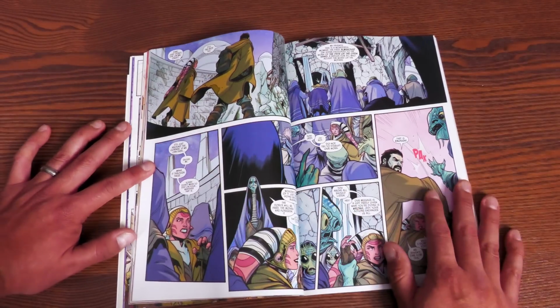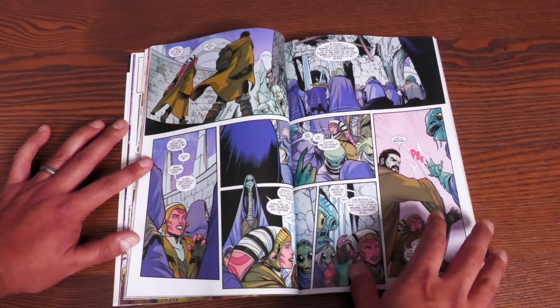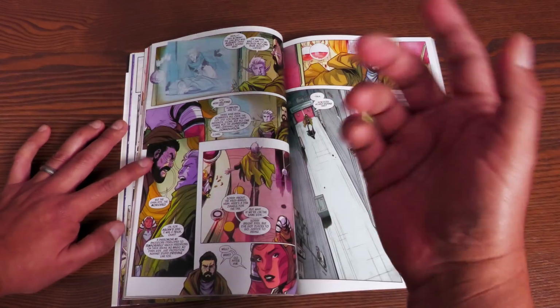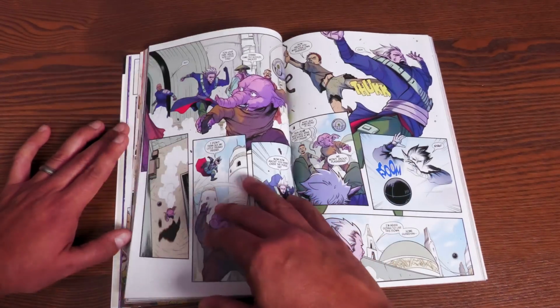Now, it does have a murder mystery here, exactly what's going on. And the main Jedi characters here get caught in all of this conspiracy that's happening. And what exactly is going on? There's a couple of twists and turns.